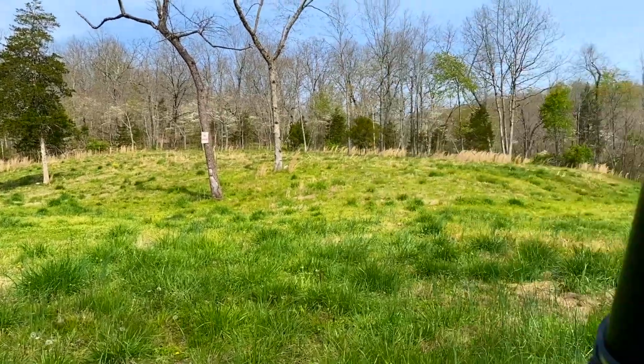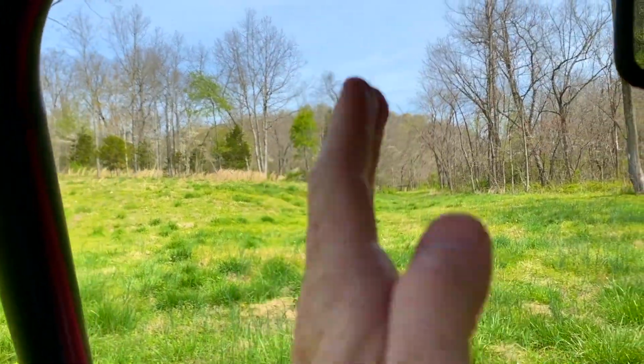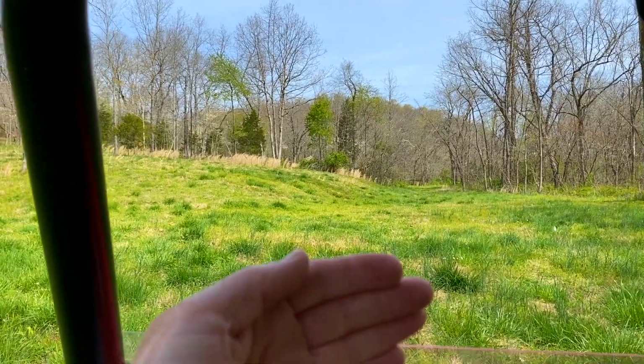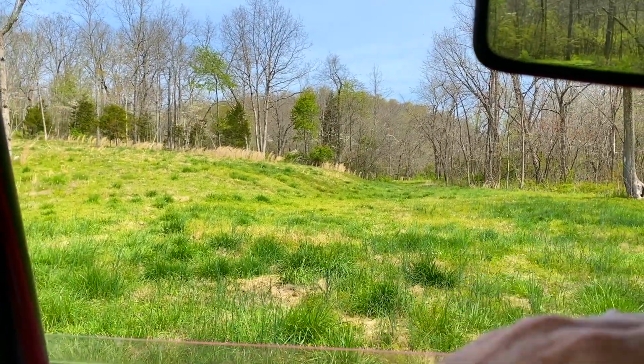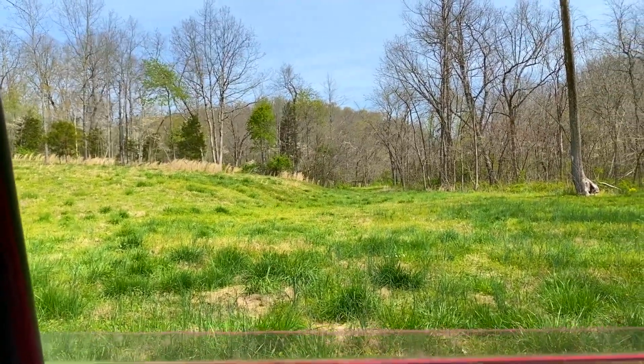We came in from the south, well, we came in from the east, and now we're gonna go straight north along the trail system. It'll cut to the east and we'll go up a hill, and then we'll be on tract 9. Super private tract, excited to take a look at this.